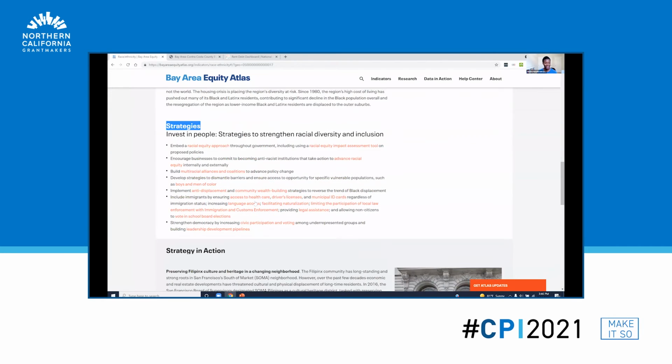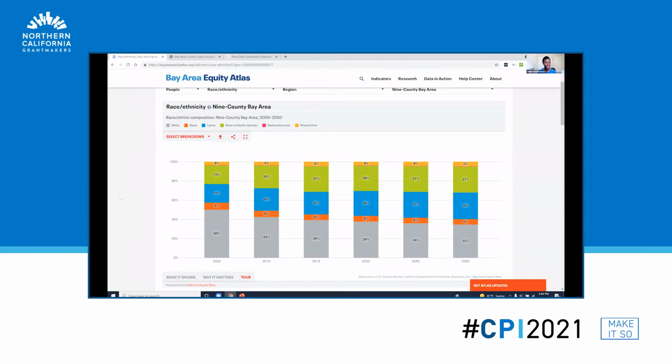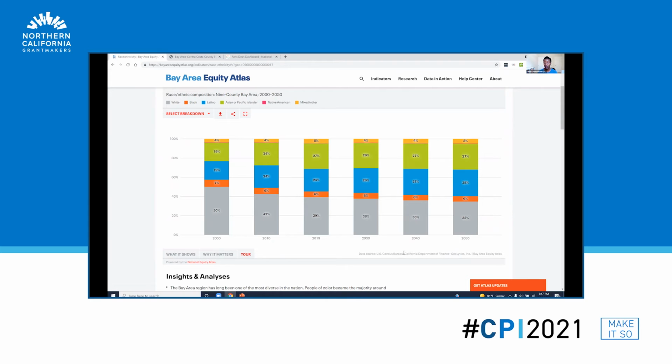Okay, so going back to our display, I want to highlight this question mark here, which is often overlooked. This provides a definition. It just includes the years that are included. And if you click on Learn More, that'll take you to the methodology that I mentioned earlier. You can also find a lot of the information here, as well as a source below the chart.